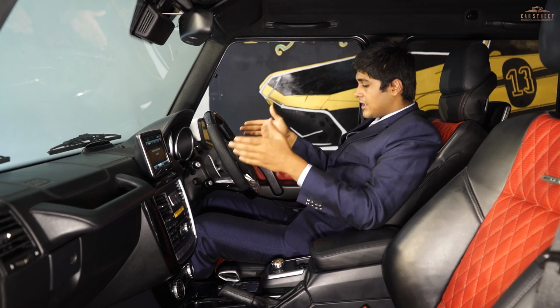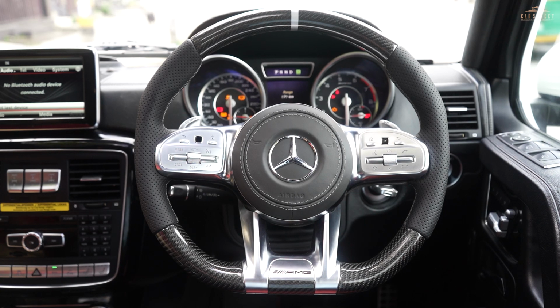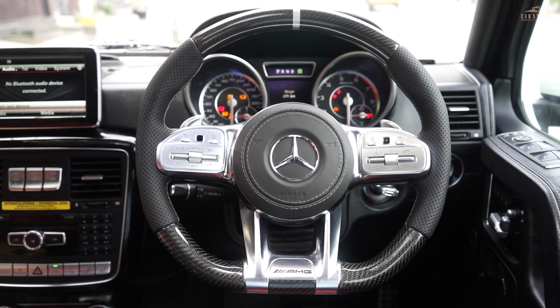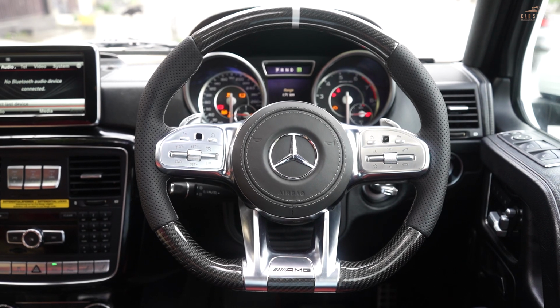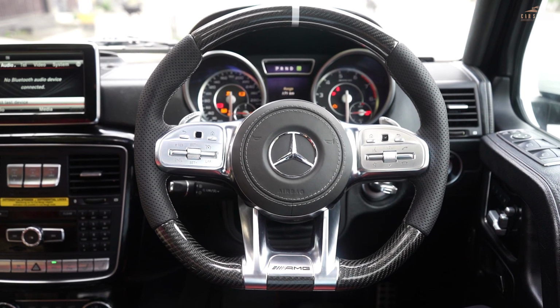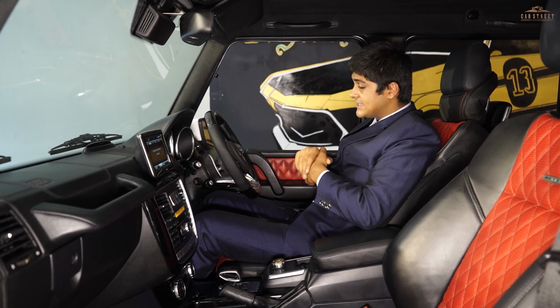Other than that, बात करें हम steering wheel की, this has also been upgraded to the latest AMG line. This carbon fiber garnishing you see on top of it and on the bottom is not seen on the 2014 variant. We have this amazing chrome element on the steering wheel जिसके अंदर हमको मिलते हैं हमारे cruise control के settings और हमारे infotainment system के settings.